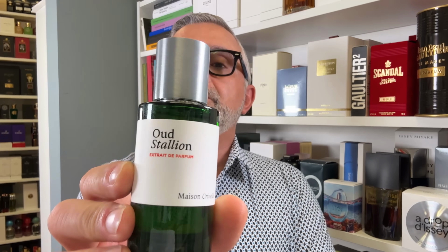I find it to be a fragrance that I've experienced a lot before, so I'm putting it here at number 5 because it's not as exciting as some of the other fragrances. So that's Oud Stallion.